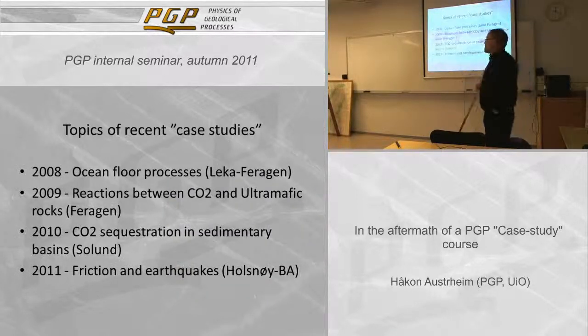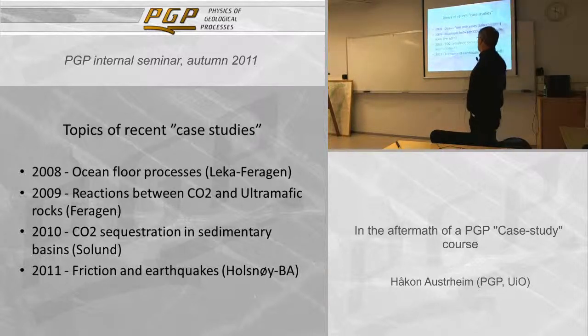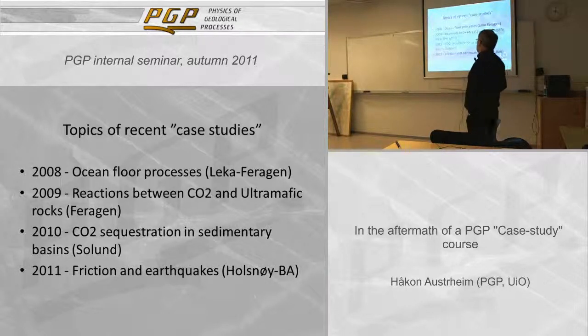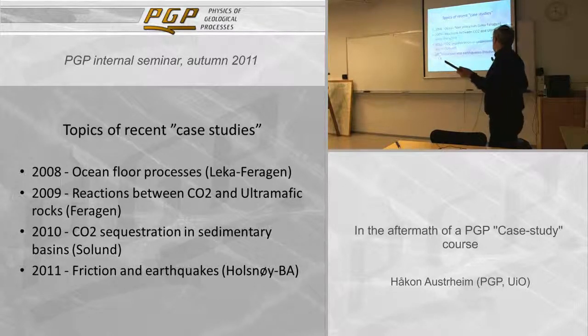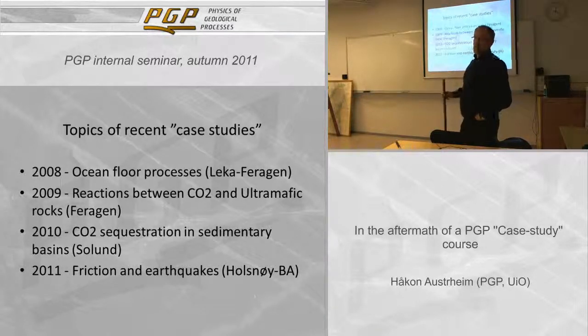The topics of recent years have been like this. In 2008 we had ocean floor processes, and we went to Leka and Feragen. In 2009 we had the topic reaction between CO2 and ultramafic rocks, also at Feragen. Of course, this was just in the front when Anders started his projects on CO2 sequestration.